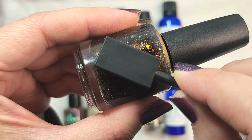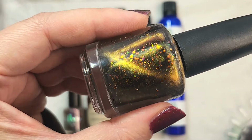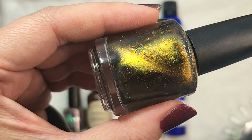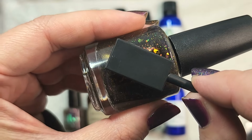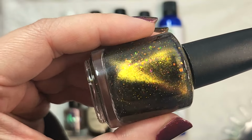All of that gold and bronze pulls up into the magnetic line. You're left with this darkened, almost like raisiny base, and then all of those flakes come out to play. This one definitely caught my eye. It's super unique to my collection.